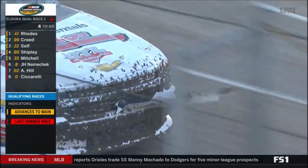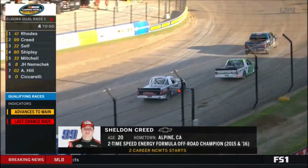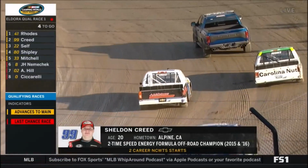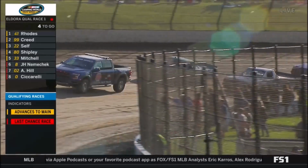Yeah, not sure if John Hunter's just got it set up for a slick condition, but man, it looks like he's got quite a bit of right front damage. Cicerelli, who brought out the yellow, has gone to the back of the field for this restart.